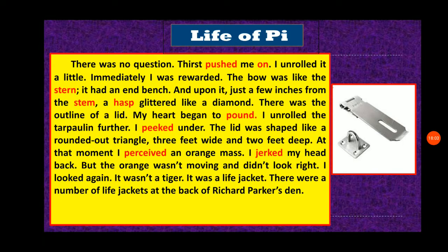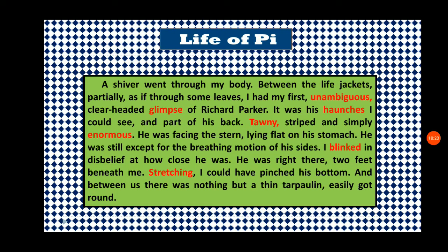But after he understood that it was not Richard Parker, it was a life jacket, and there were a number of life jackets at the back of Richard Parker's den. So what is meant by den? Den is nothing but the habitation of an animal. The place where animals live is called a den. So Richard Parker was living there, lying there. So he said it was the den of Richard Parker. Okay. A shiver went through my body between the life jackets, partially as if through some leaves.